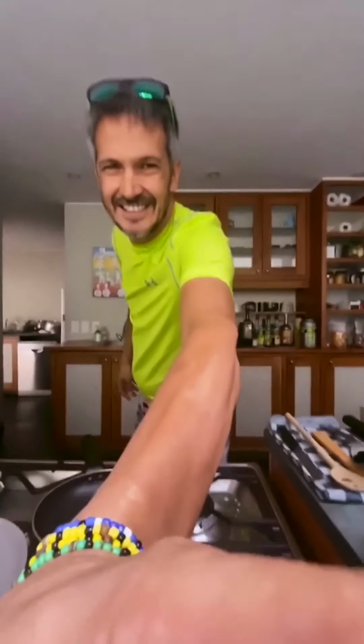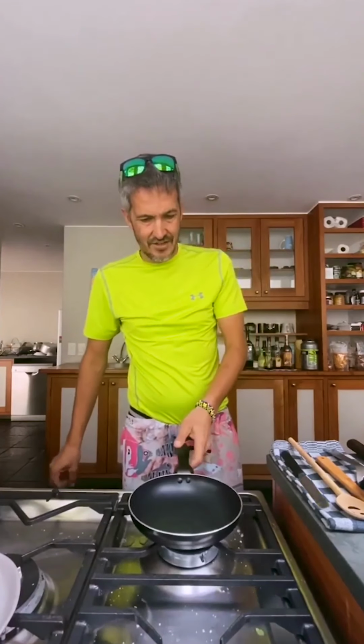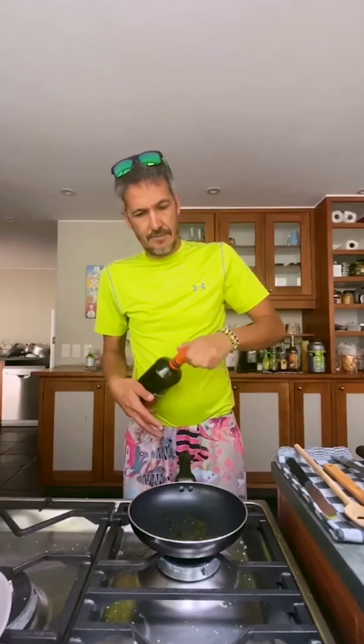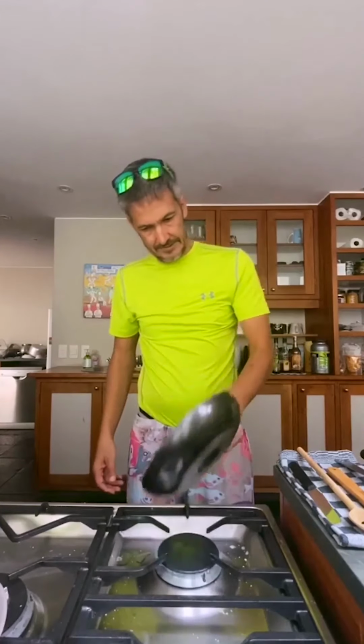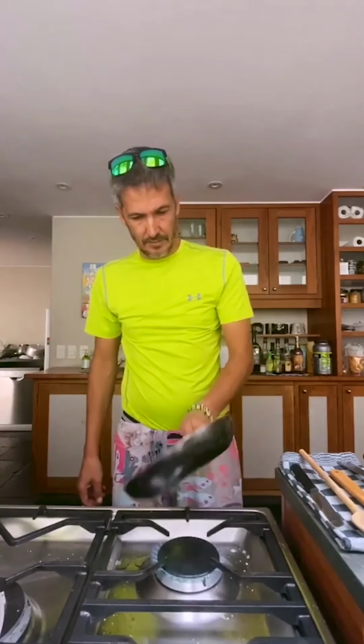Alright, here we are, back on the stove. A small pan. Guys, please, no need for large pans. Splash of olive oil. And as you put the potato into the pan, and with anything that you're doing, make sure that the pan's hot enough. You actually want to hear this thing cooking as you drop stuff in the pan. Right, let's turn that volume up a little bit.